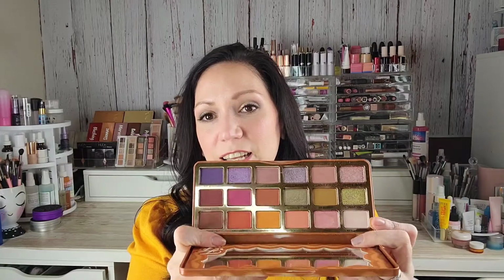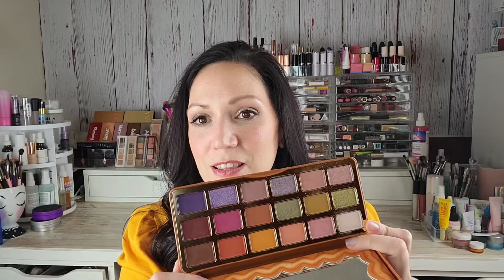Okay, something I didn't quite expect to see in my 2020 favorites, but somehow snuck in there when I was really thinking about what I use the most and what I was really drawn to this year. One of the palettes that I couldn't help but put in this video is the Too Faced Pumpkin Spice palette. This is the Too Faced release for this holiday season, and I don't know what it is about this one. I have several of the other ones, but this color story just really talked to me.